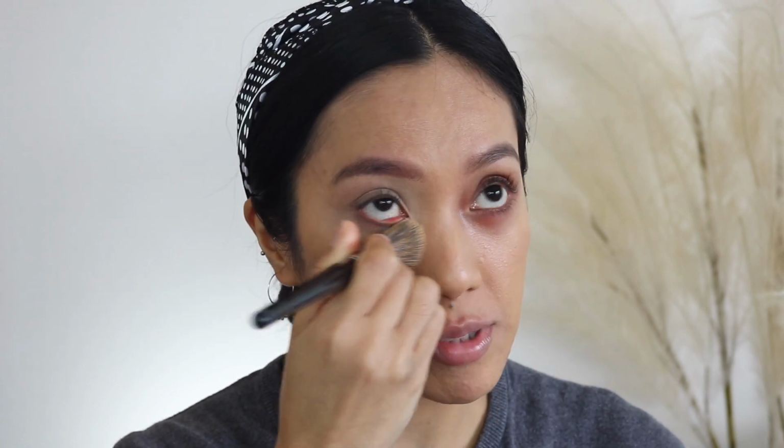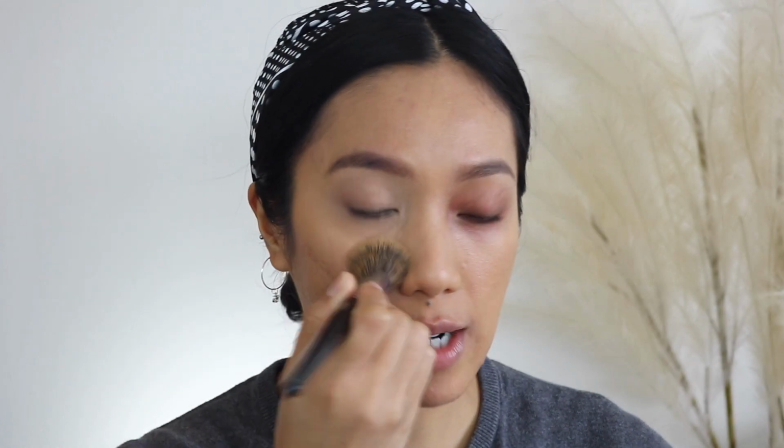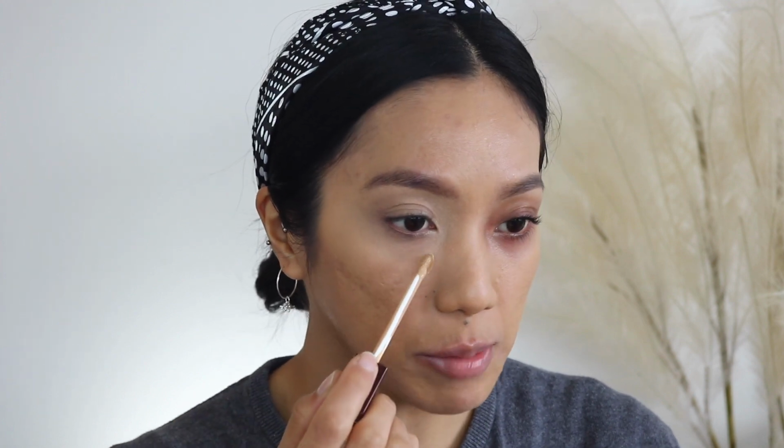It has the same smell as the foundation. Oh wow, that blended out beautifully. It didn't fully cover the darkness that I have here, but I feel like the tone works great, especially if you have a dark circle, because the light pink tone to it will correct any darkness that you have. So what I'm going to do is to apply the same on the other side, and then we'll correct that.